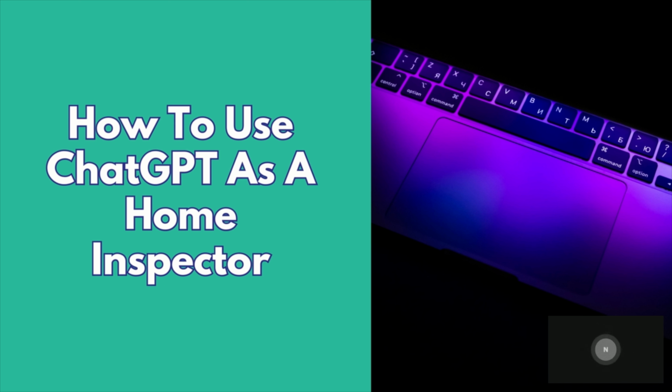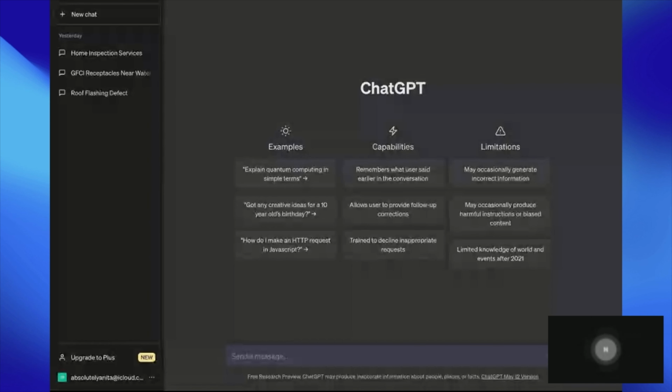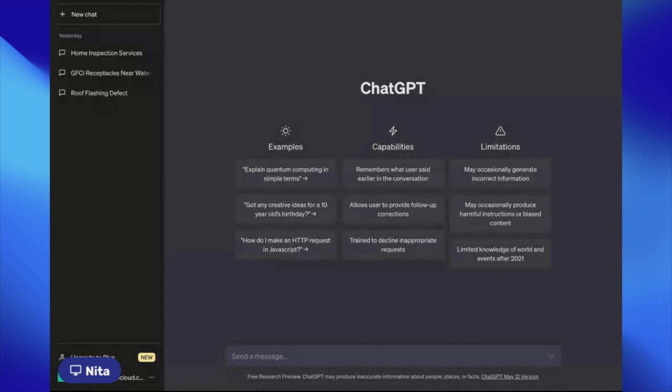Okay, so let's jump right into ChatGPT. Like I said, you can literally just Google it, go to the website, and sign up. You can sign up for a plan, and again, it's free. Down here on the left, you can upgrade to the paid version, which is $20 a month if you want to. But if not, like I said, the free version works really well.